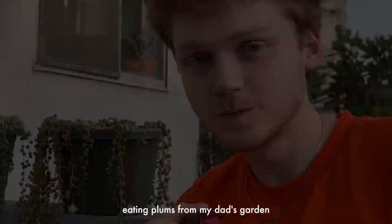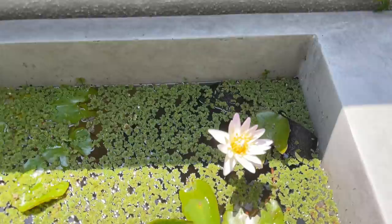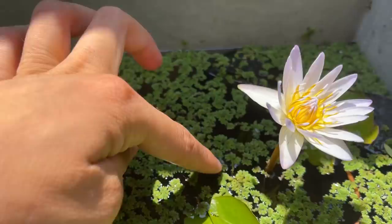Okay, it's been a couple of days, but here is the balcony, kind of mostly set up. I wanted to show you guys the pond. The lilies have started to flower. Here is its first flower. It's been opening up more and more, and underneath there's more flowers on the way.